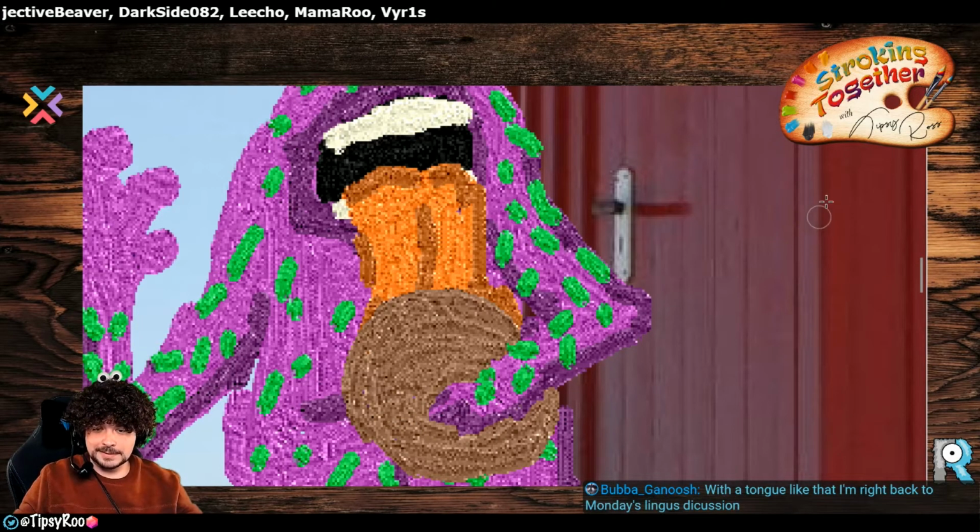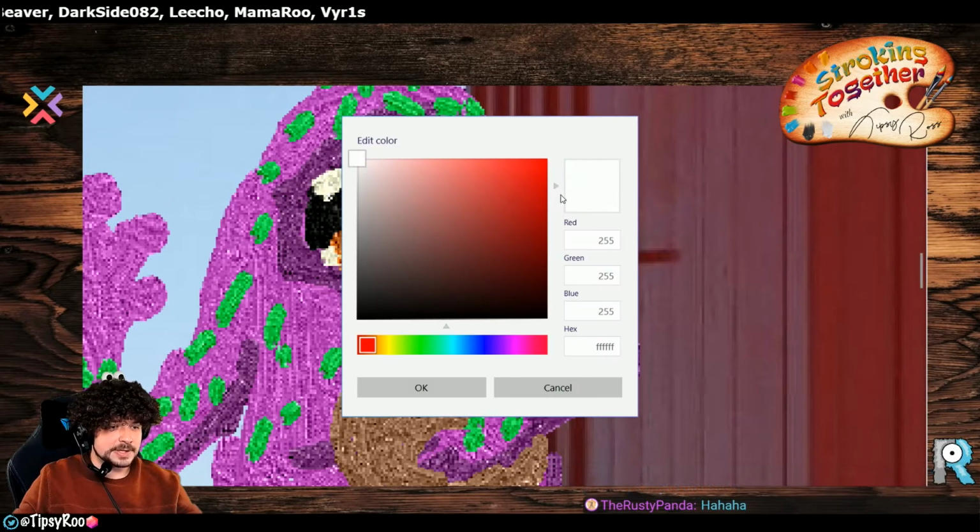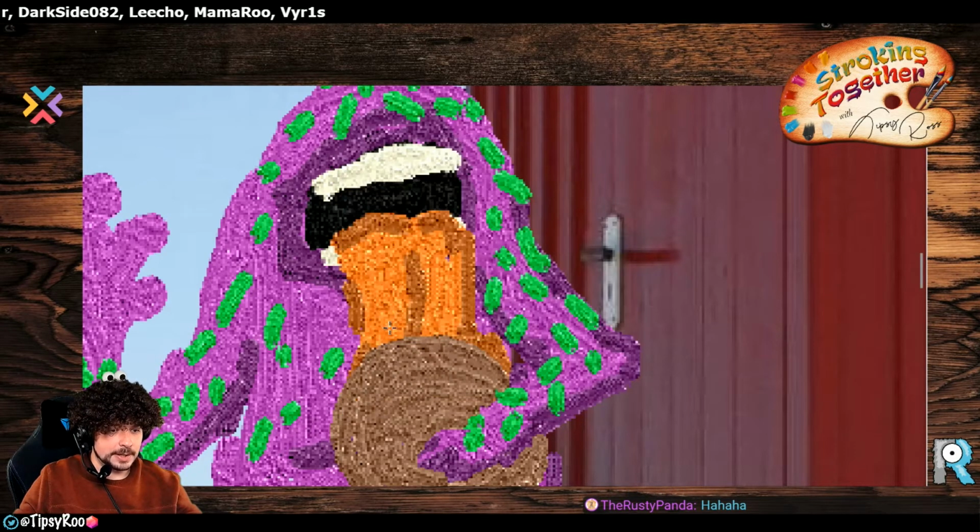The tongue like that. I'm back to Monday's lingus discussion. Yeah, we had a pretty deep discussion about analingus on Sunday Funday Monday on Monday night.